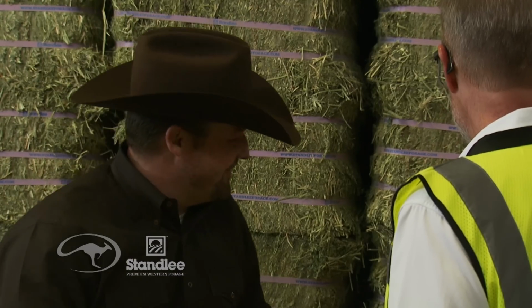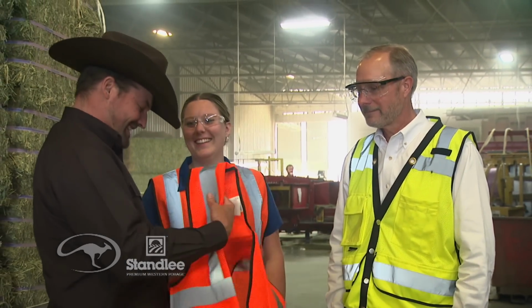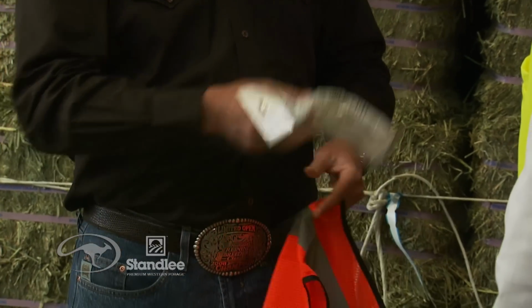Before we do, we've got to get some safety equipment. You've got the good old safety equipment for me? So a vest and some glasses. Sexy vest, I like it. I like where your head's at. Okay, very good. And the glasses. So I'm going to put this on now? Yep. Righto.